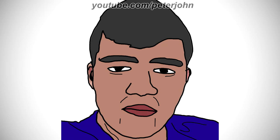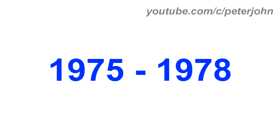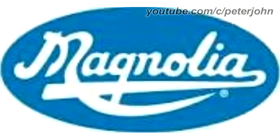Okay, now I'm gonna talk about Jollibee. It is a Filipino multinational chain of fast food restaurants owned by Jollibee Foods Corporation. 1975 to 1978, here we have the logo of the first Jollibee's name, Magnolia. There is a blue shape and on it there is the word Magnolia in white text.